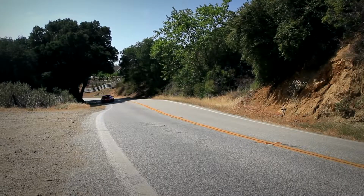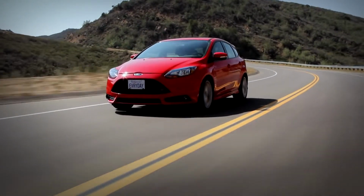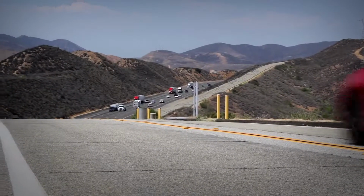Of course, hustling any front-wheel drive car is going to be more of a chore than rear-wheel drive, but Ford has worked some magic here. And it does feel European. This ST is doing everything it can to convince me it's not actually front-wheel drive. But it's also not much of a laugh.